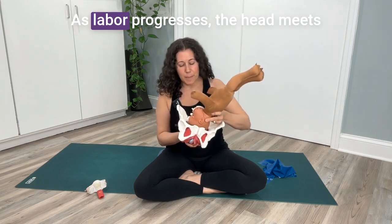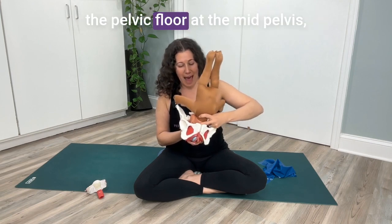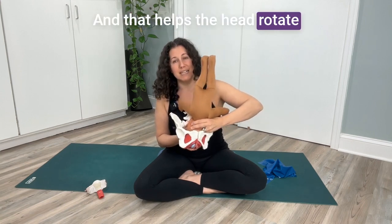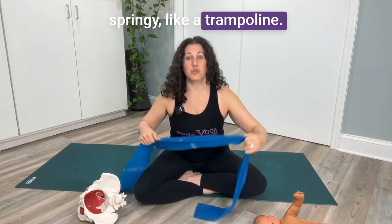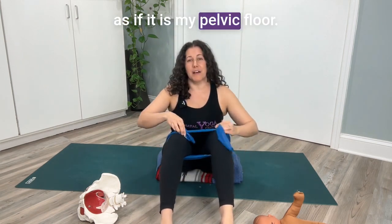side. As labor progresses, the head meets the pelvic floor at the mid-pelvis, that's about 6 centimeters-ish, and that helps the head rotate into that 90-degree rotation. So the pelvic floor ideally is springy, like a trampoline. So I'm going to use my TheraBand as if it is my pelvic floor.